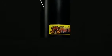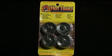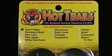Check out Hot Trails Scented Hunting Candles. Each package contains 4 Hot Trails hunting candles, providing up to 20 hours of deer lure scent. Choose up to 13 different scents.